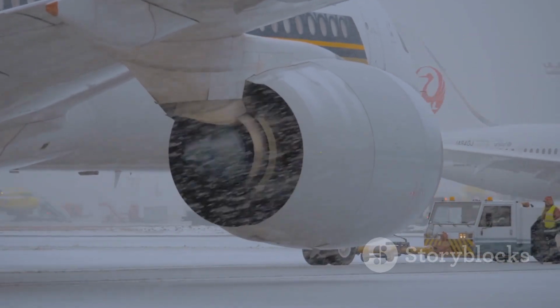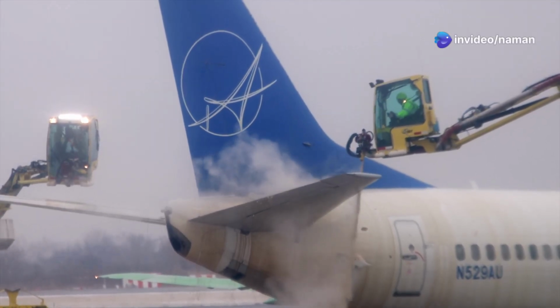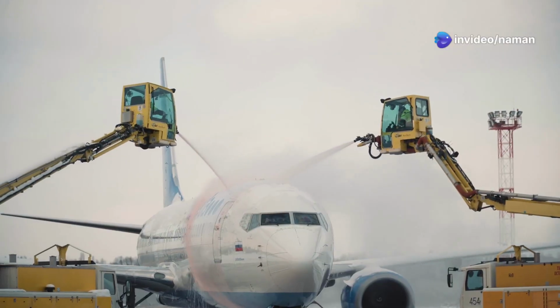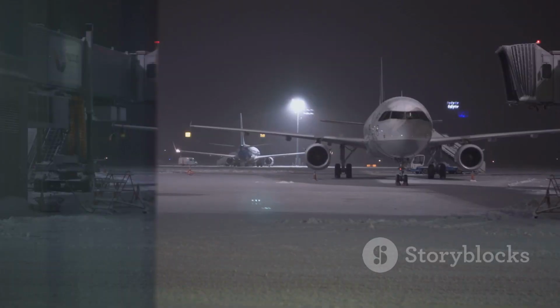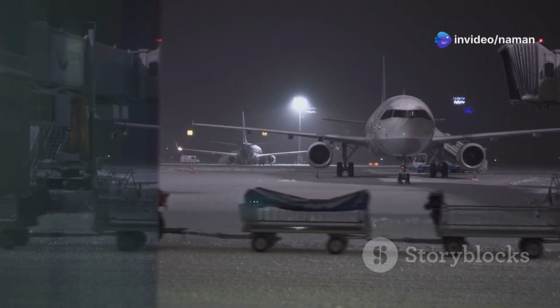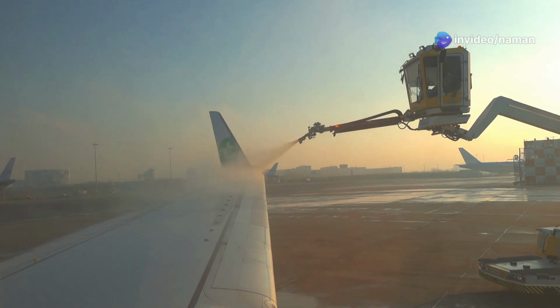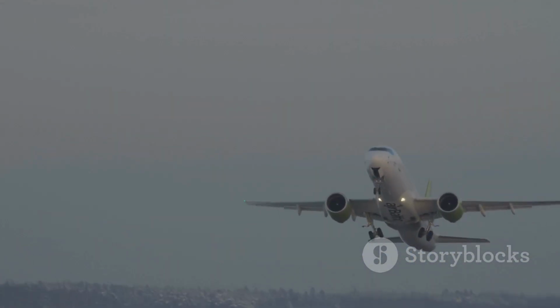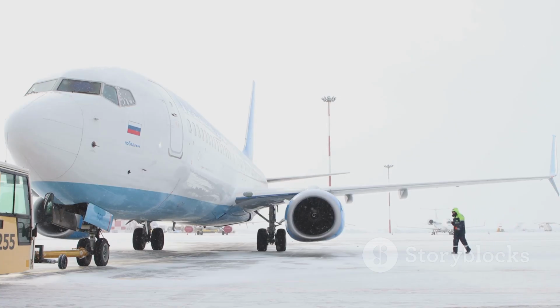Section 5. Conclusion, anti-icing for safety and smooth flights. So there you have it, a crash course in aircraft anti-icing systems. We've covered a lot of ground, from the different types of systems to the methods they use to keep ice at bay. But the most important thing to remember is that these systems are essential for safe flight in icy conditions. They're like the unsung heroes of aviation, working tirelessly behind the scenes to keep those planes in the air. So the next time you're flying in bad weather, take a moment to appreciate the hard work of these anti-icing systems. They're the reason you're able to reach your destination safely and comfortably, no matter what Mother Nature throws your way.